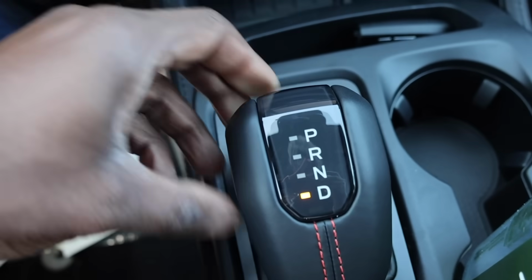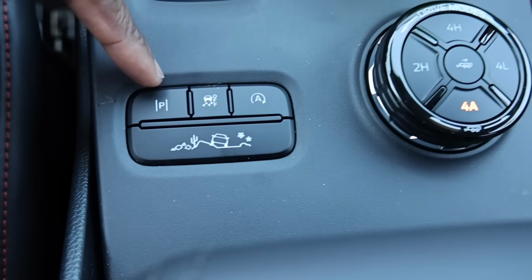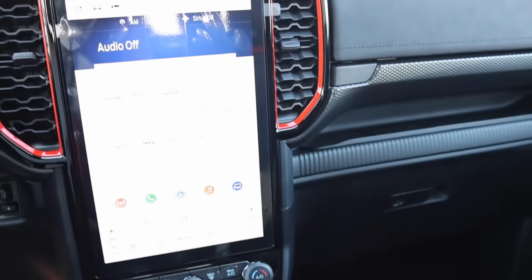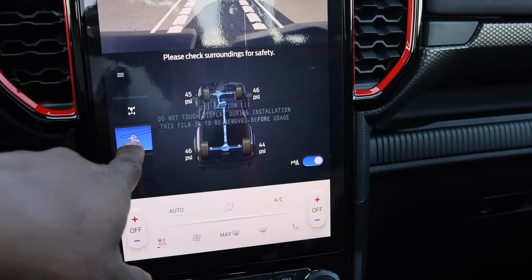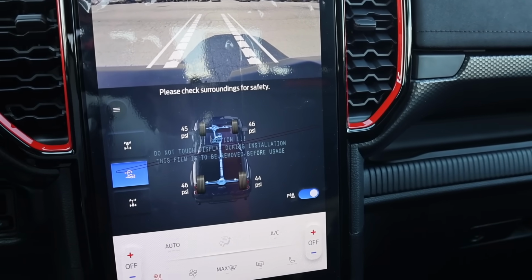Gear selectors right here, cup holders, electronic parking brake, self parking, traction control can be disabled or turned back on, auto stop start. And this is like an off-road page for the screen. Front and rear lockers. You have your off-road trail control. Should have one pedal drive, so if you're not experienced for going off-road, this should be a little bit easier for you.